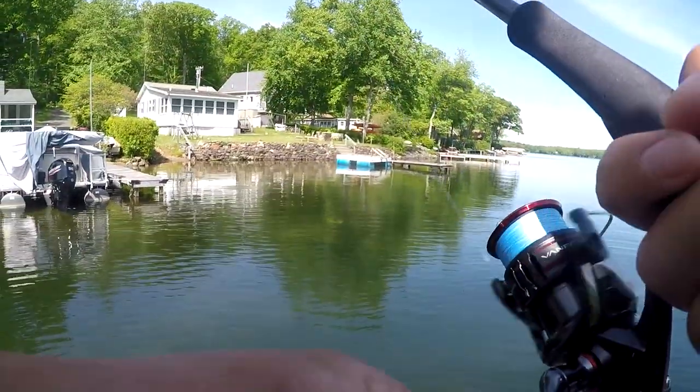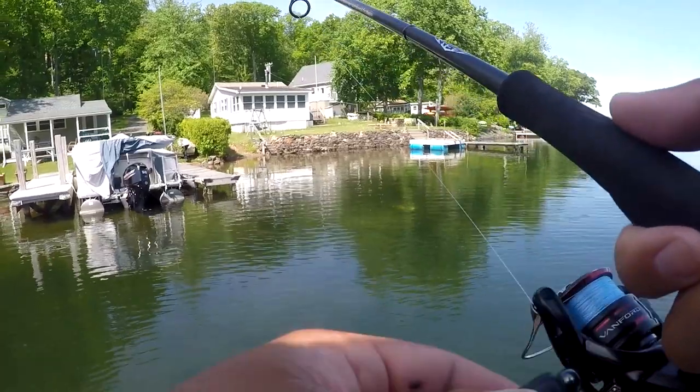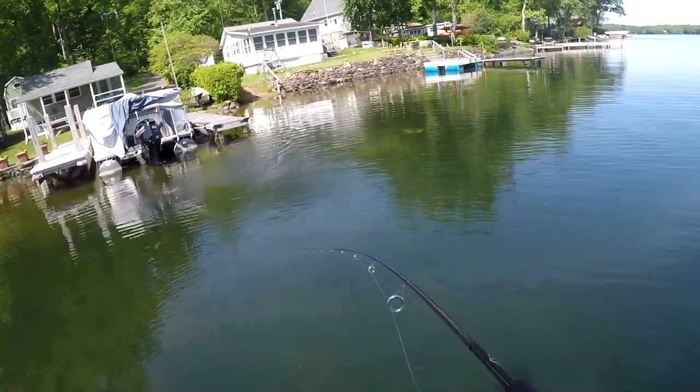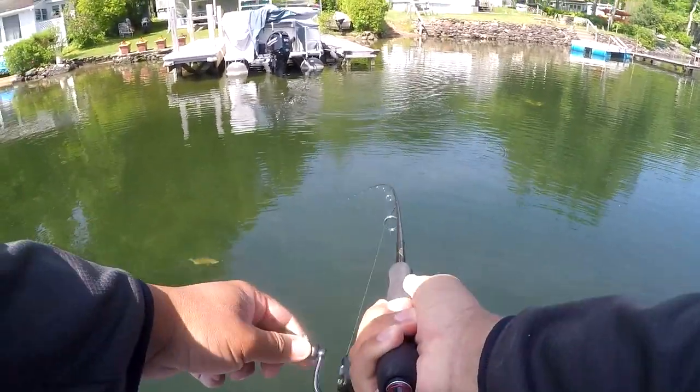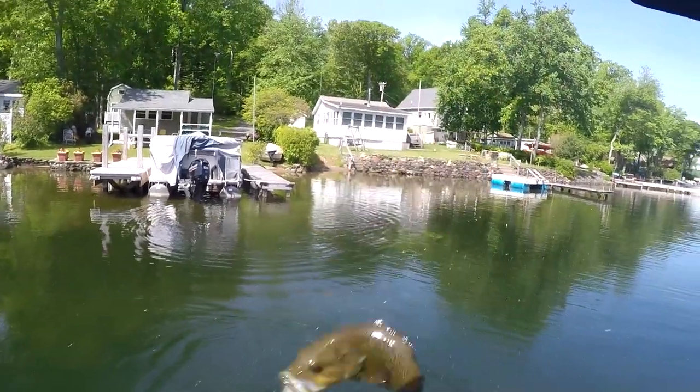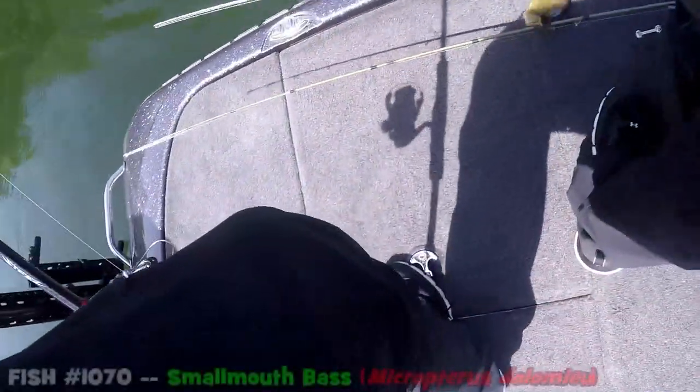Bro, there is a massive bass in this area. Smallmouth. Is it rare over here? That size, no. Big ones are rare, but they're here. Oh, I see. It's a smallie on the net. Oh, no. This one took a little accident here.